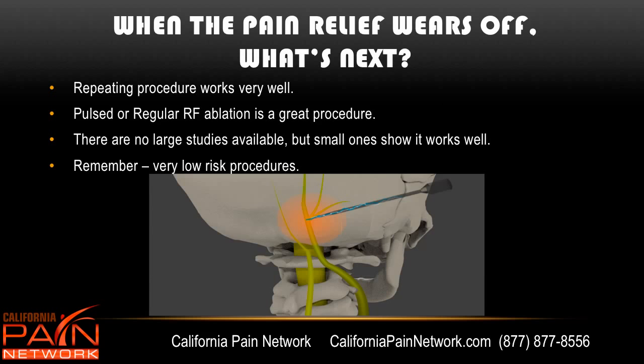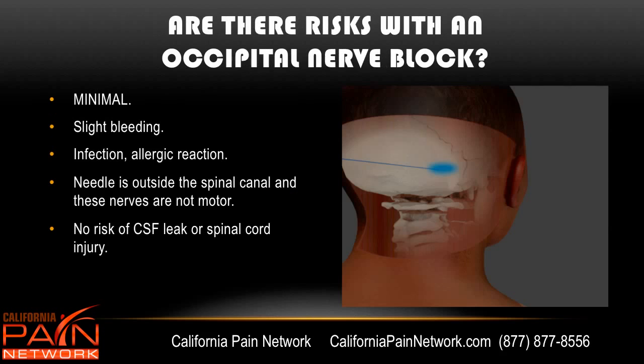And keep in mind, these can be repeated as necessary. When the pain relief wears off, what's next? You can repeat the procedure. You can do a pulsed radiofrequency ablation, which is what you see here. The catheter goes in, it pulses thermal energy and deadens these nerves. Remember, they're not motor, they're only sensory, so it's not a big deal. There are no large studies available looking at radiofrequency ablation, but the small ones show that it works very well.